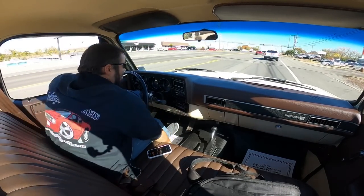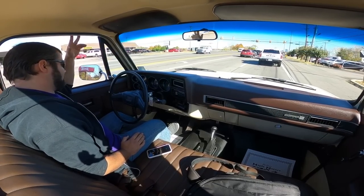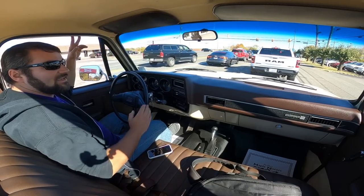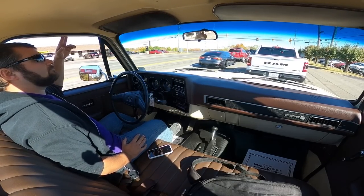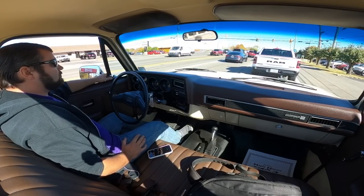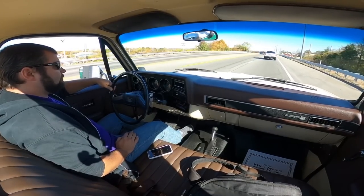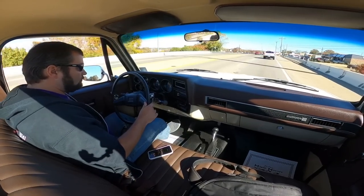Get that mat from peeling up there. We got a little paper mat we throw on the floor. The engine temperature is just up a little bit now. As far as the gas gauge goes, it's at 3/4 of a tank and floating around, so that is working. Smooth.